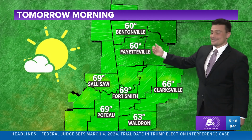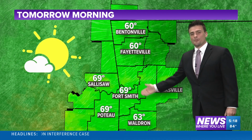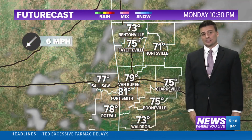Partly cloudy skies, some low 60s in northwest Arkansas. Don't be surprised, a few of us have some upper 50s, maybe 59, 58. We'll see. In the River Valley, we'll be starting in the upper 60s, next to 70s. A little bit warmer for us, but even in the afternoon, not terrible. For this time of year, mid and upper 80s. This is where we should be this time of year. Maybe low 90s is about right at the technical average. So Clarksville's probably as close to average as we get for tomorrow. But then the heat does slowly come back later this week.